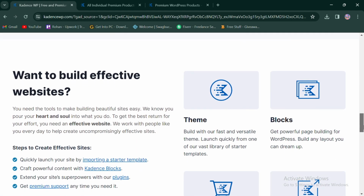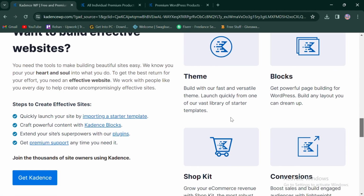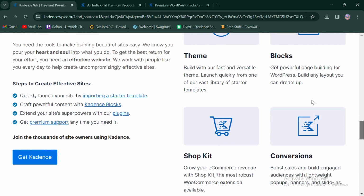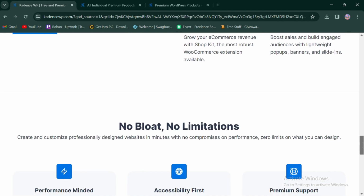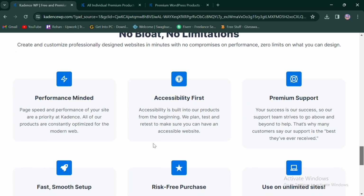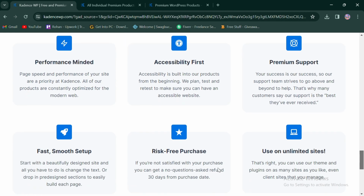With KadenceWP, you get access to a wide range of pre-designed templates by which you can easily customize layouts and add themes. Users can also enhance their e-commerce revenue with ShopKit extension and can boost sales and engage audiences by pop-up banners and slide-ins. With KadenceWP, users can expect their websites accessible, fast, and smooth. They also provide unlimited themes, premium support, and risk-free purchase with 30 days refund option.